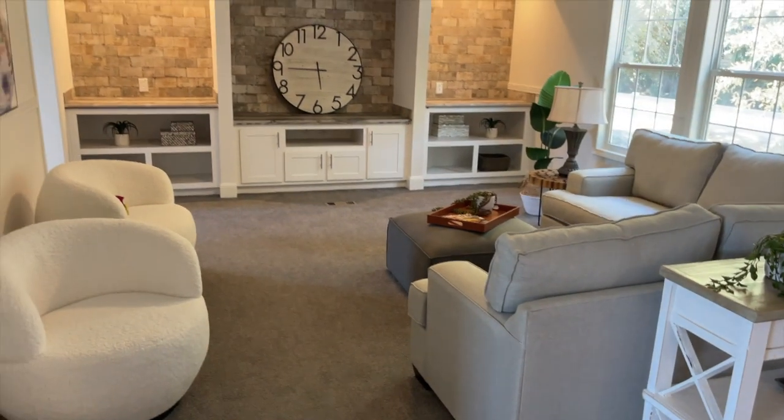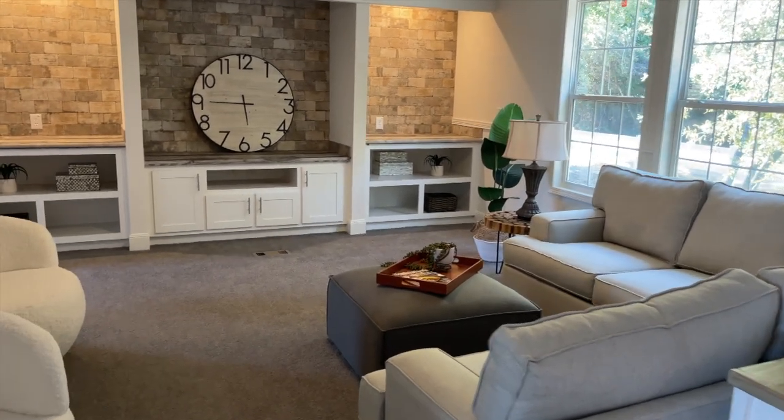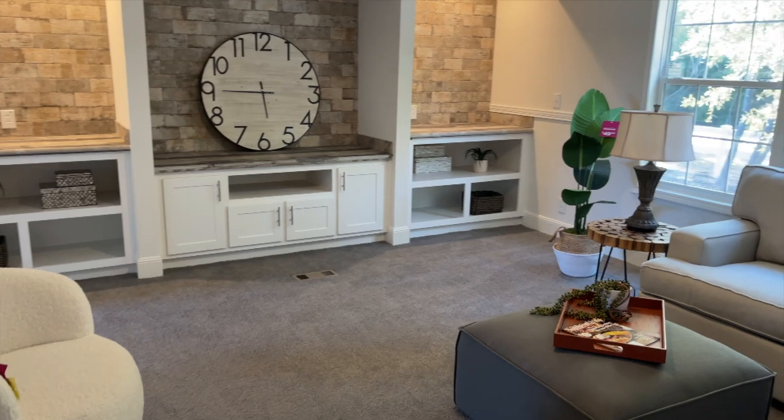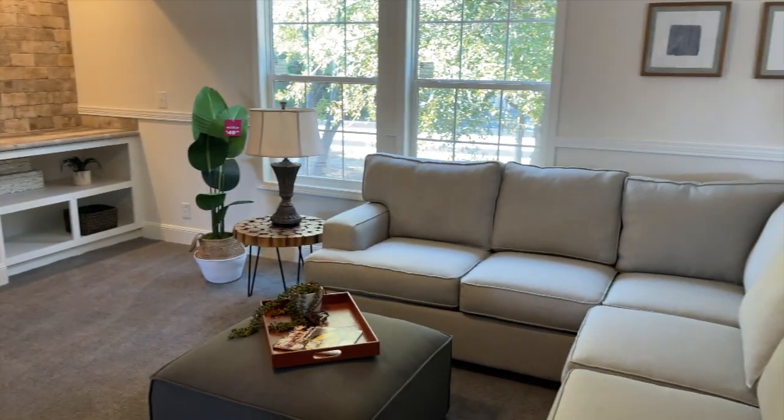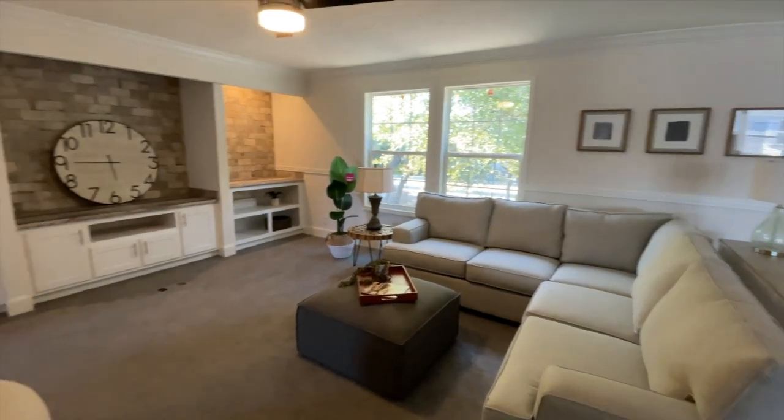Beautiful. Look how much space you have over here. This is beautiful. Huge. I could spend all day just talking about this room, but I just want you to see just how much space you have in here.